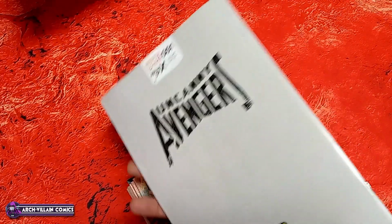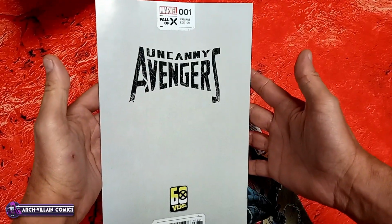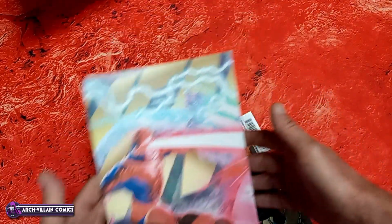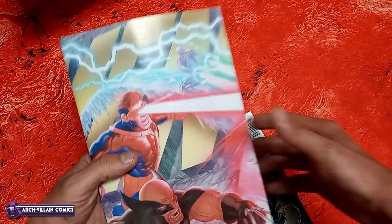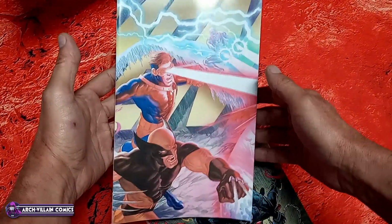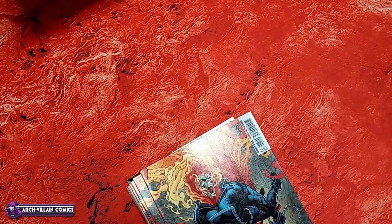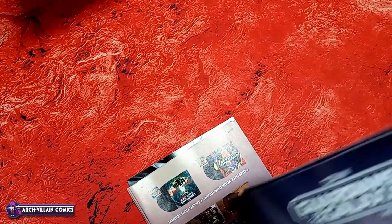It looks like we've got the number 1s coming this week. I do not have any more room on the shelf for any more X-Men, Spider-Man, or Star Wars titles. So I guess I have to rearrange things. This is Alex Ross redoing the connecting variants for the 1991, I believe it was 1991 X-Men Jim Lee, Chris Claremont run, number 1.